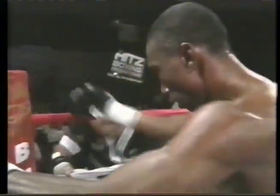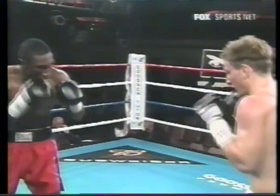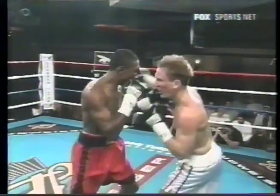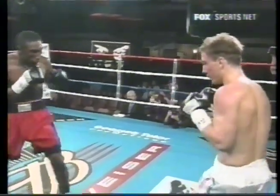We're going to do some work on that cut. Cut again, outside orbital of that right eye. Here's a look at some of the action. That first round was a barn burner. Man, both fighters landing some good combinations.